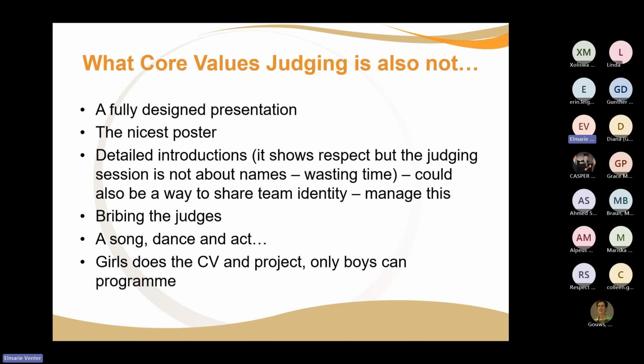Core values is not a song, a dance, and an act. It's lovely to see a song and a dance, to see the whole acting of what was their project, or an act on the robot design and the journey they've taken with the robot design. But don't mark a team extremely high purely because they came in with a lot of energy and they sang, and this is it. They don't know anything about core values other than that.